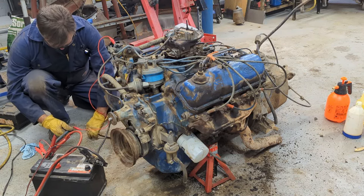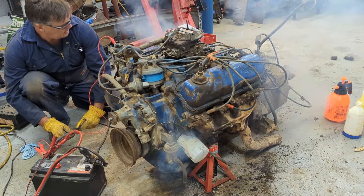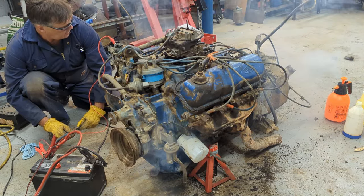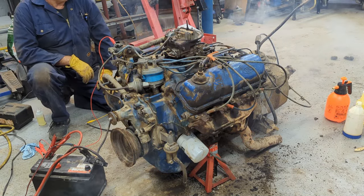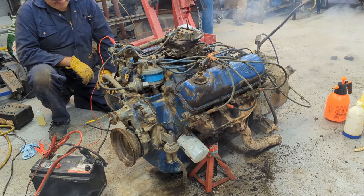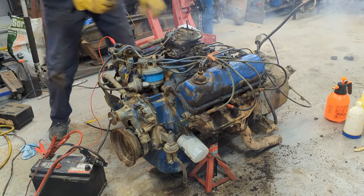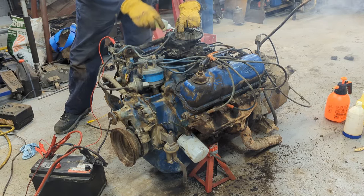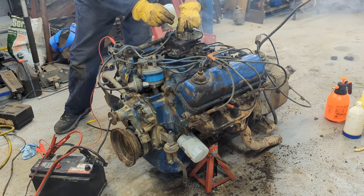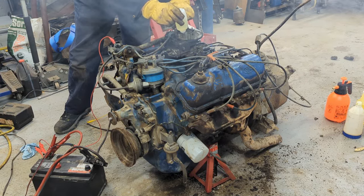Let's see what we can do here. Well, she kicked. All right, a little more gas in her. Hopefully that starter, I'm going to turn the crank too. I'm going to put a little in the bowl. I don't think that's going to help. I think I'll just put it down here. I don't want it to run long if it runs.